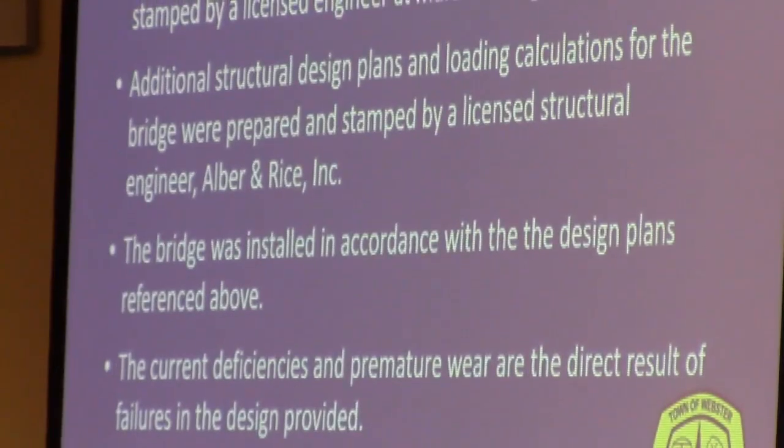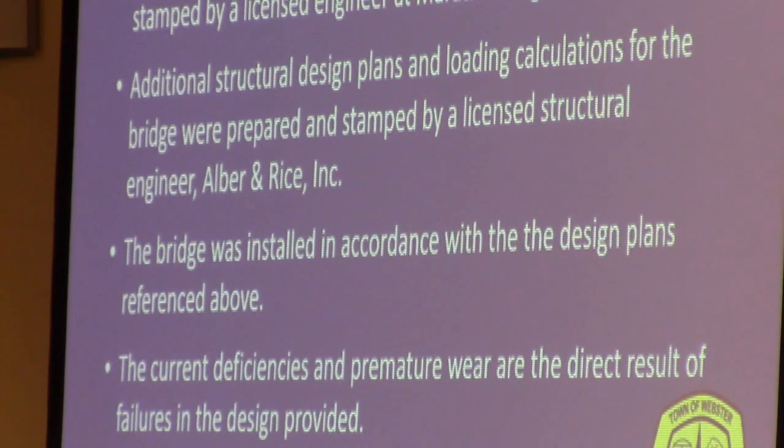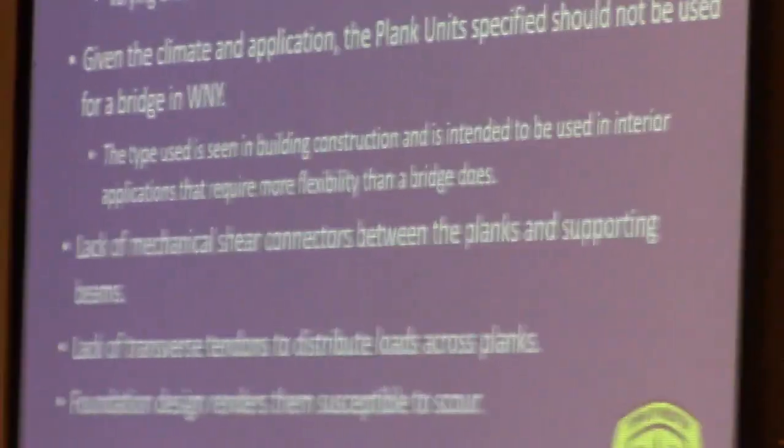And based on the conclusions rendered by New York State DOT, Monroe County DOT, and Robbie Engineering, the current deficiencies and premature wear are the direct result of failures in the design. So these design deficiencies, and again, I'll reiterate that these are conclusions by our consultants and other agencies who specialize in this type of work.